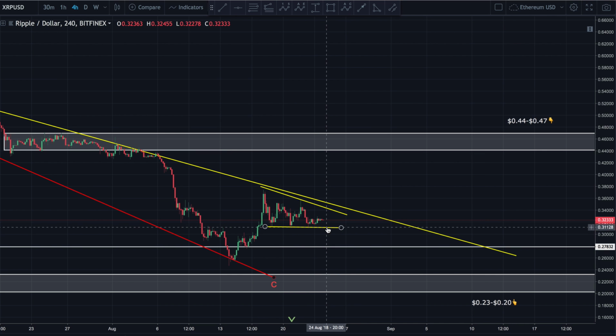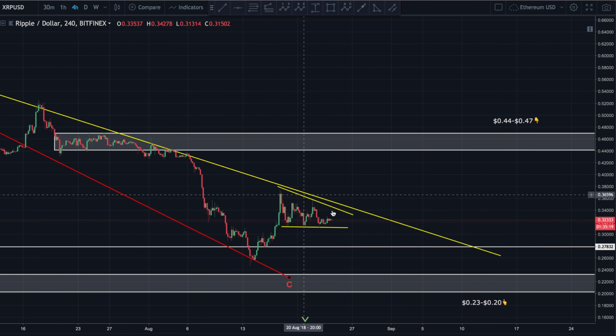We could look at this as a descending triangle. That's a possibility as well, which would be kind of neutral. Actually, it sometimes favors the bears. But with this pole here, it kind of looks like a bull flag. We'll have to wait and see how this plays out.